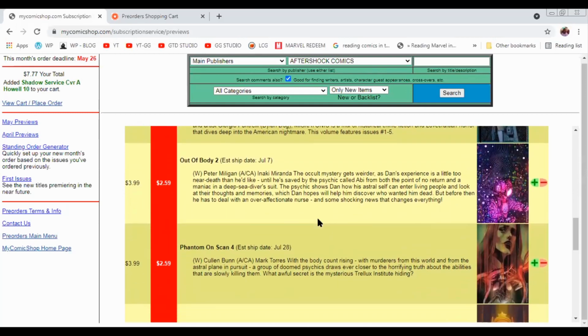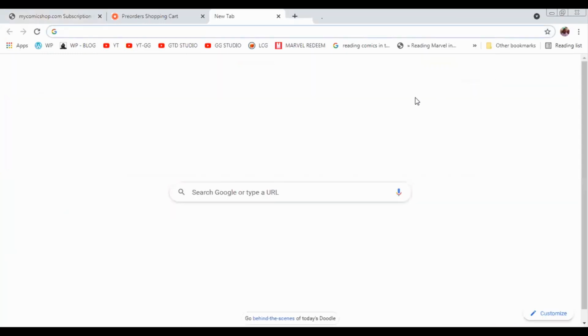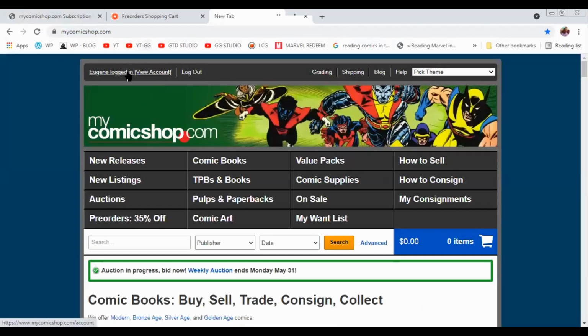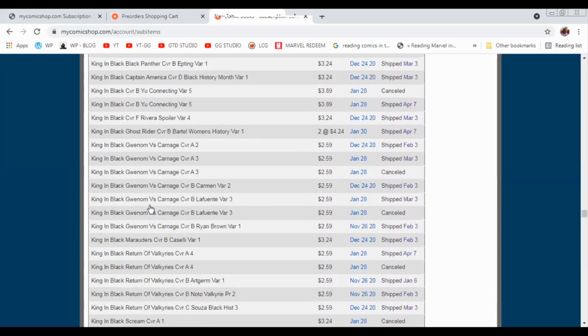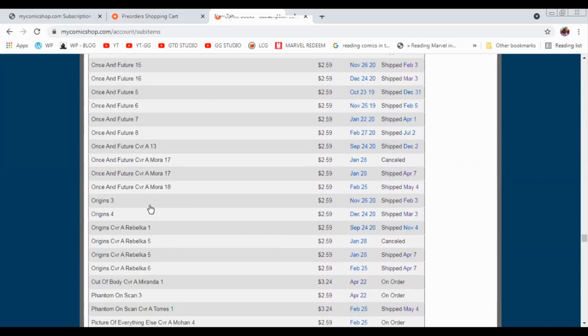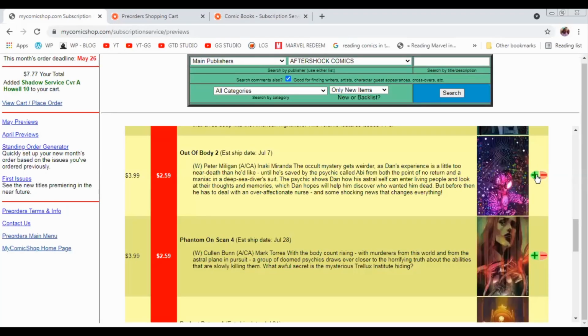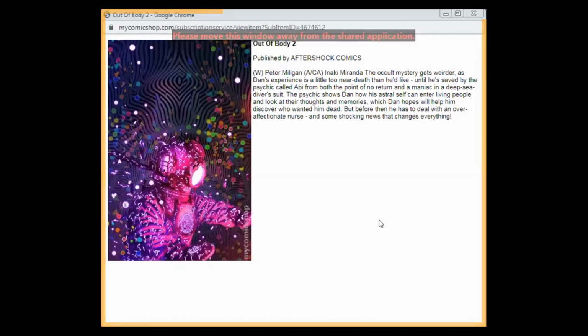I wonder if I do need another tab because I need to see what other books I pre-ordered previously. Let's see. So I have to double check. Yeah, I did do Out of Body number 1. That's on order, so I haven't even dropped yet. So we'll add number 2. And Phantom on Scans. Take a look at this cover here. Oh, that's crazy psychedelic. I dig it.